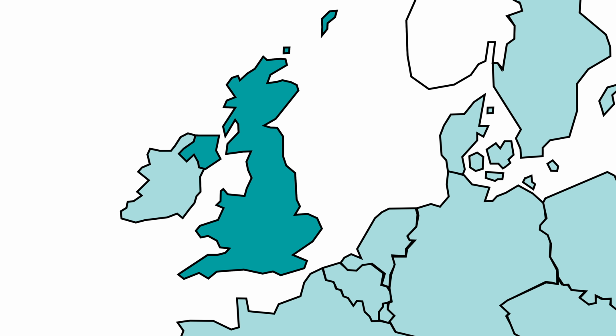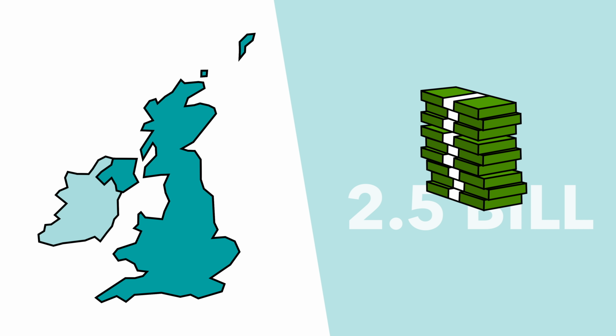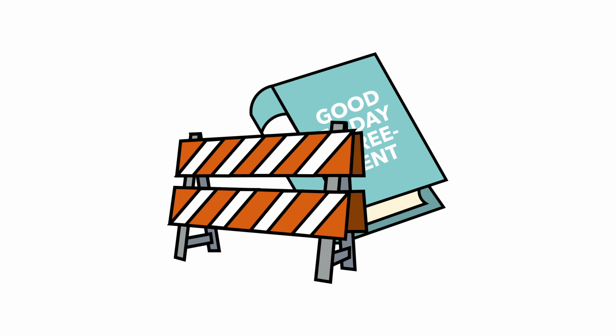This has meant that the Irish and Northern Irish economies are very interconnected. The trade between the two is worth about £2.5 billion a year, and about 23,000 people commute across this border every day. To avoid violating the Good Friday Agreement, any new border can't have physical infrastructure.